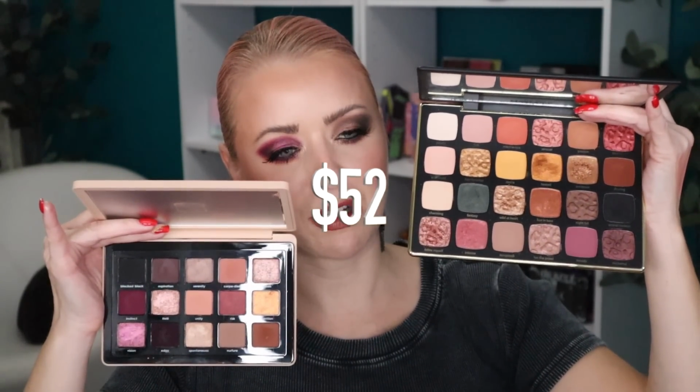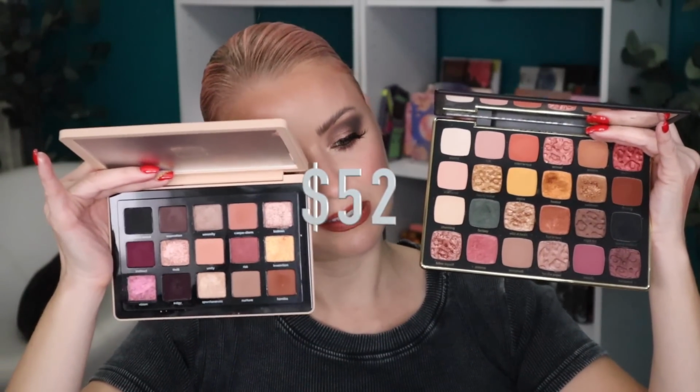And then when I hold it up next to the new one, well, they're both new palettes, but from Natasha Denona, there's a lot of similarities. This one, you get more shadows. It's cheaper. This one retails for $48. And then this one is, of course, $69. Both good palettes. I think either way you want to go, you're going to get some really nice shadows and some really amazing looks out of them.